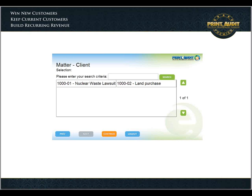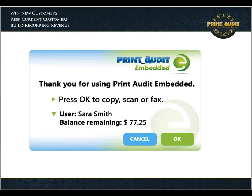So they've gone through the entire process of choosing the matter, choosing the client, and then it simply goes to, hey, thank you for using Print Audit Embedded. You can press OK to copy, scan, or fax, and what that allows it to do is open up the copier the way that people are used to, and they'll see the typical screen that they do for copying, fax, or scanning, and then it will collate and take the number of pages and the information and send that up to the Print Audit database. You can also see here that we've got user and a balance remaining.